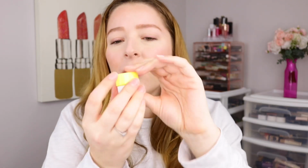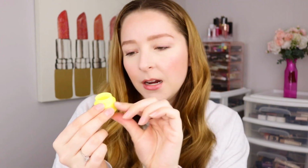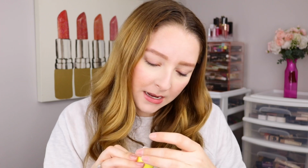Up next, oh, see, this is exactly what I was talking about. This is a tiny sample, and it's also deceiving. Look, because it kind of looks like it's maybe an inch big. It's completely hollow on the bottom, and it's not even filled up to the top here. There is literally probably like a centimeter of product in this packaging right here. And this is from the brand Honey Jarray, another brand I'm not familiar with.